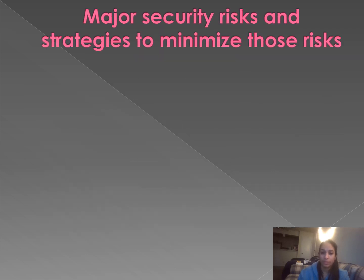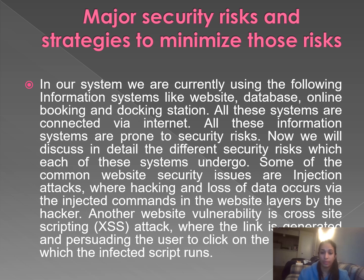Next is measuring security risks and strategies to minimize those risks. In our system, we are currently using the following information systems: website, database, online booking, and docking station. All these systems are connected via the internet. All these information systems are prone to security risks. Now we will discuss in detail the different security risks each of these systems undergoes.